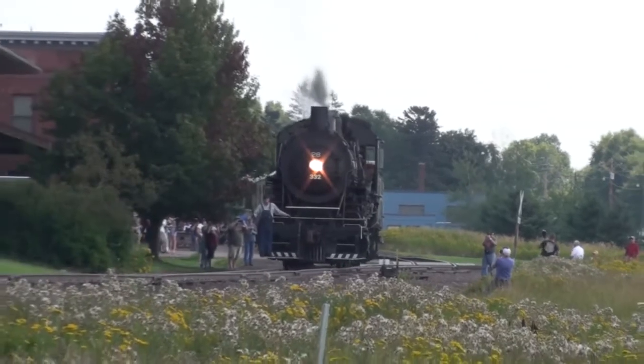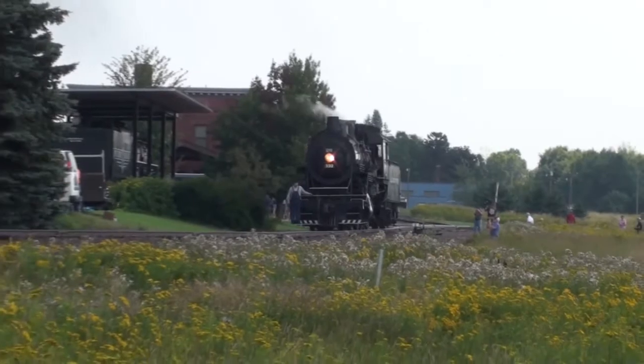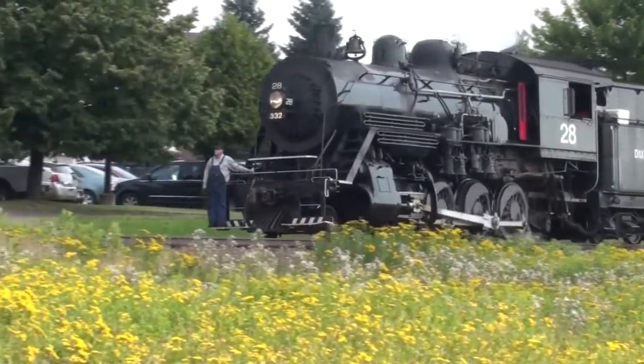While the train riders relax and explore Two Harbors, the locomotive negotiates a fairly complex move through the Canadian National Yard to turn the engine around for the return trip to Duluth.